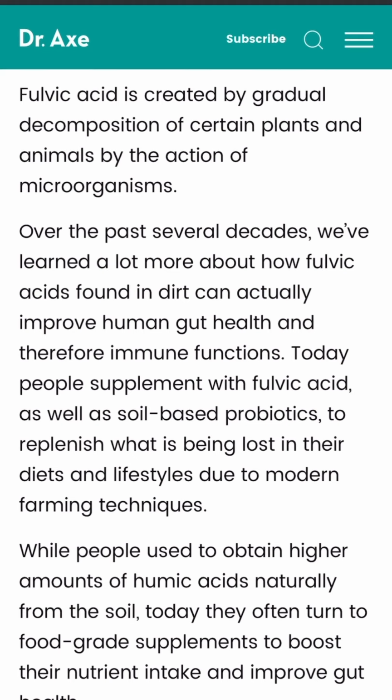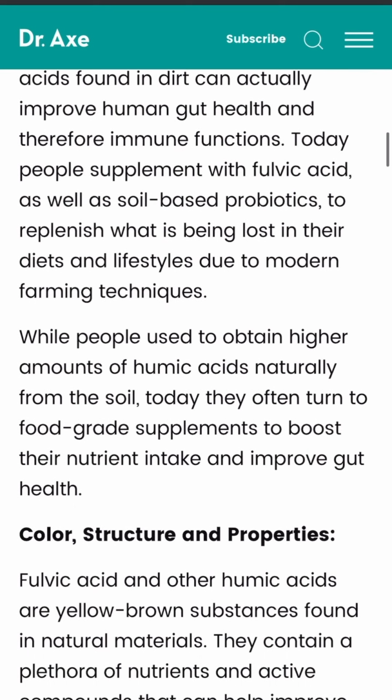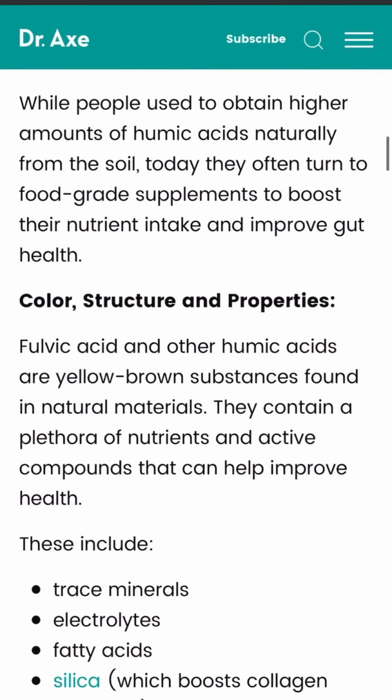Today people supplement with fulvic acid, as well as soil-based probiotics, to replenish what is being lost in their diets and lifestyles due to modern farming techniques. While people used to obtain higher amounts of humic acids naturally from the soil, today they often turn to food-grade supplements to boost their nutrient intake and improve gut health.